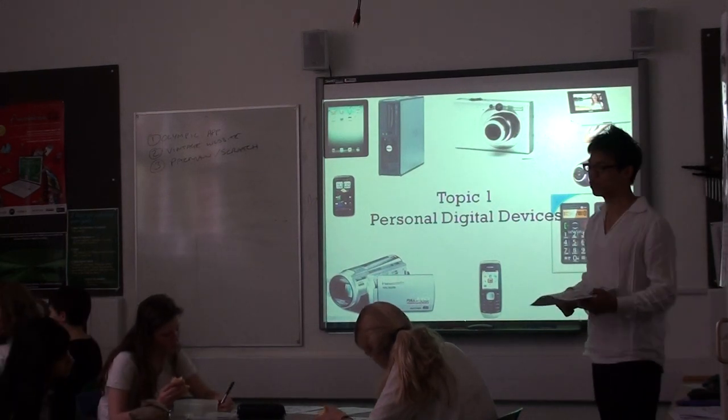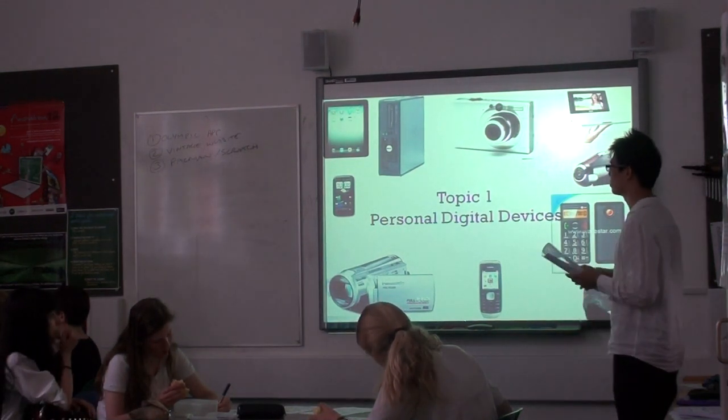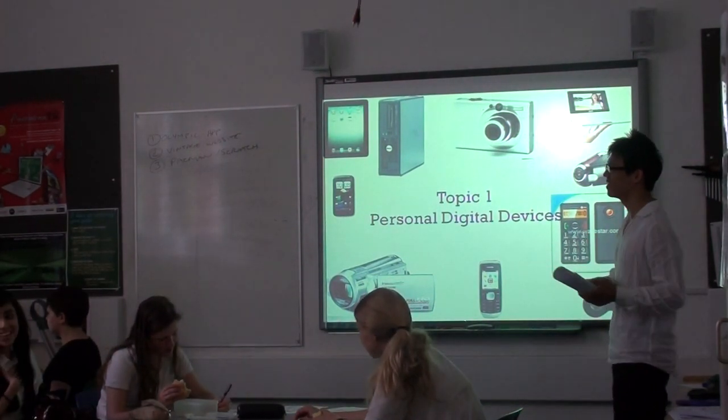The kind of features which make it suitable for old people, Nora, what kind of features does this have which makes it suitable for elderly people? Large keys. Anything else, Nora?